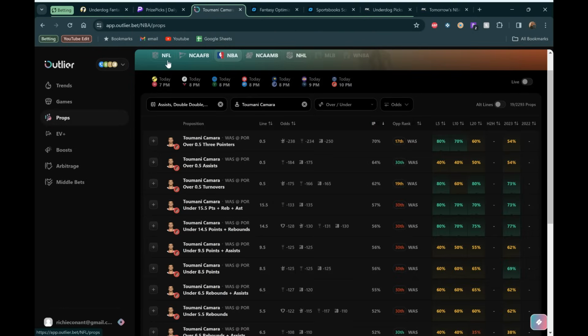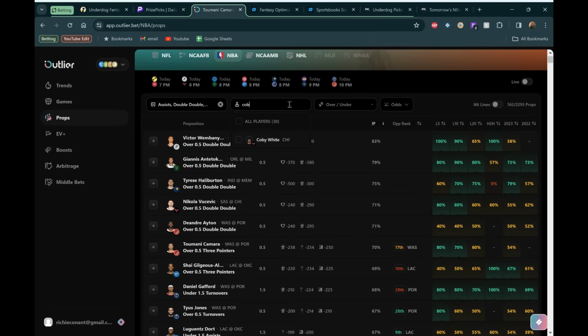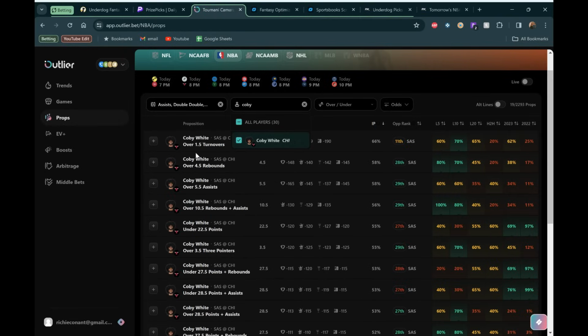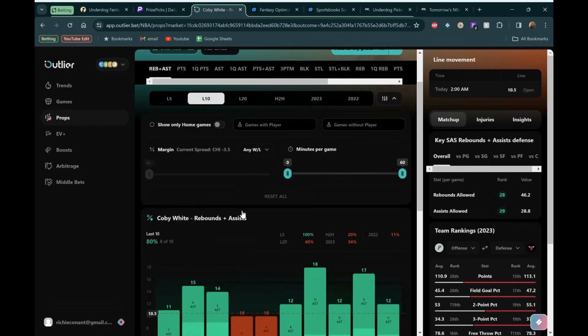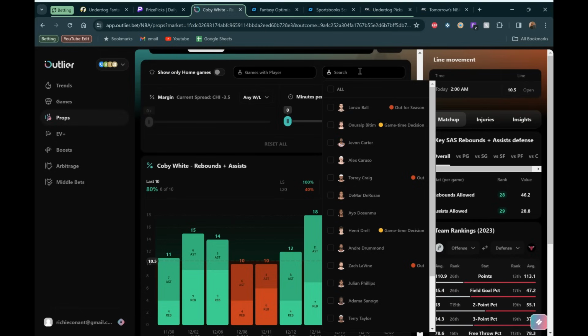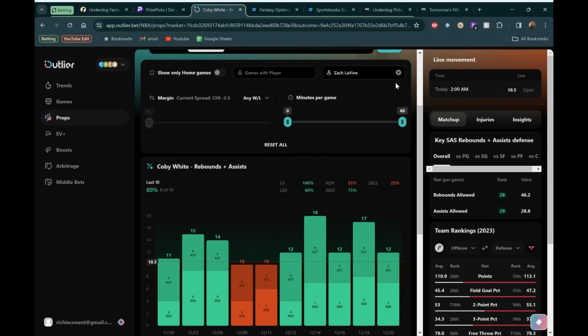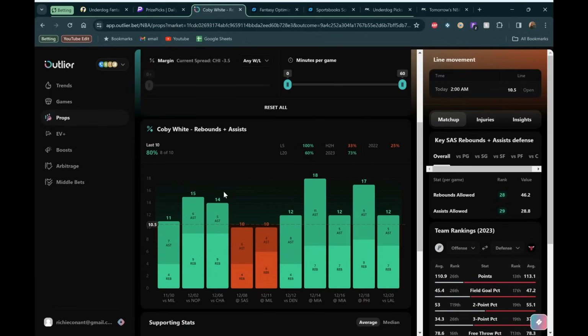Let's go check him out on Outlier, see what that visual looks like, see what his matchup looks like. And we see that it's absolutely incredible for us. So 10.5 rebounds and assists. Since Zach LaVine has gone down, he's gone over this in 8 of 10 games. I think that's about how many games Zach LaVine has missed. Yeah, without Zach LaVine, 8 of 10 games also. So absolutely love to see that.